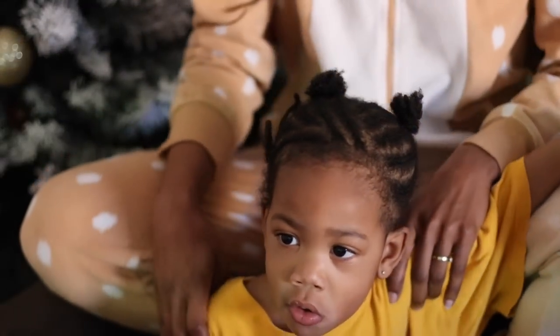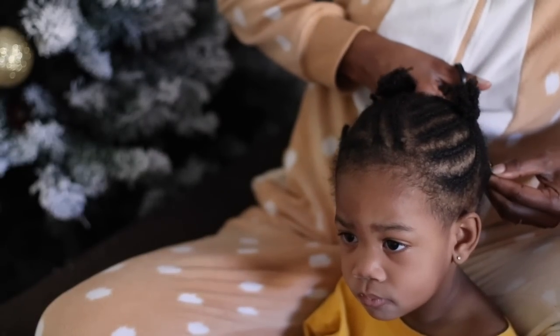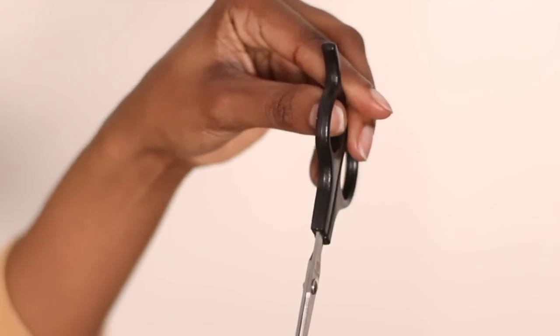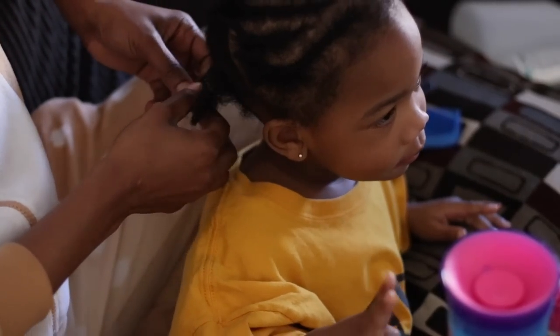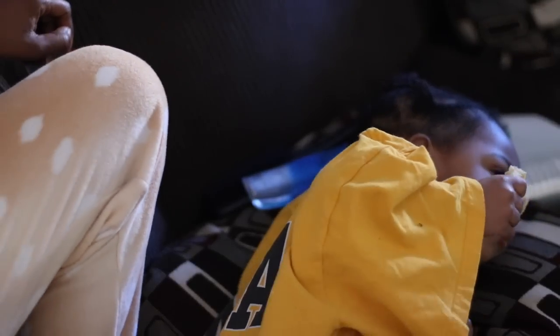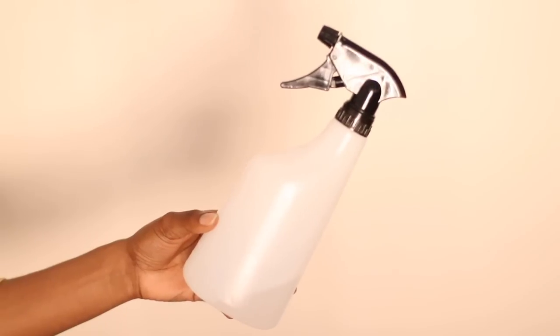So to start this off, I need to first remove her previous hairstyle and detangle her hair. I'm just going to take these scissors and cut out the rubber bands and remove any twists and or braids, and then saturate her hair with some water. Not too much. I don't need it to be soaking wet, just a little moist.